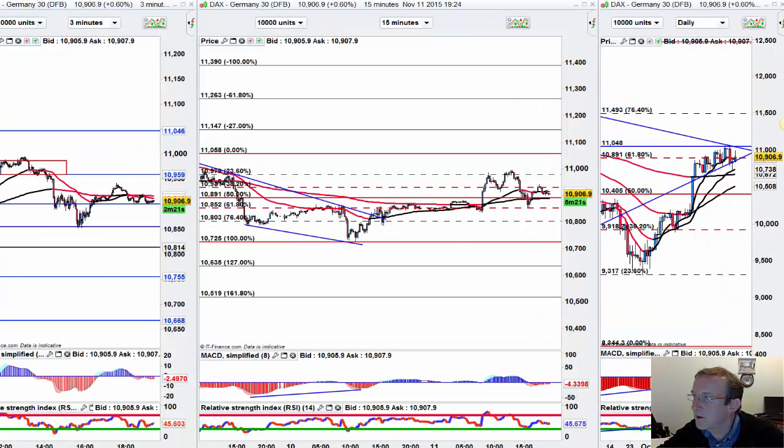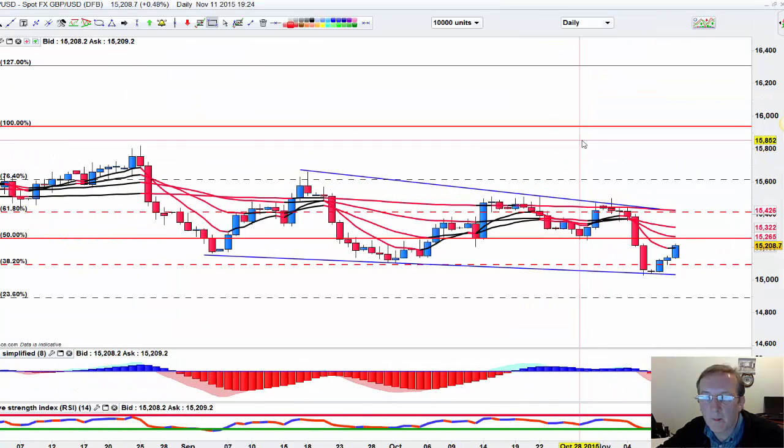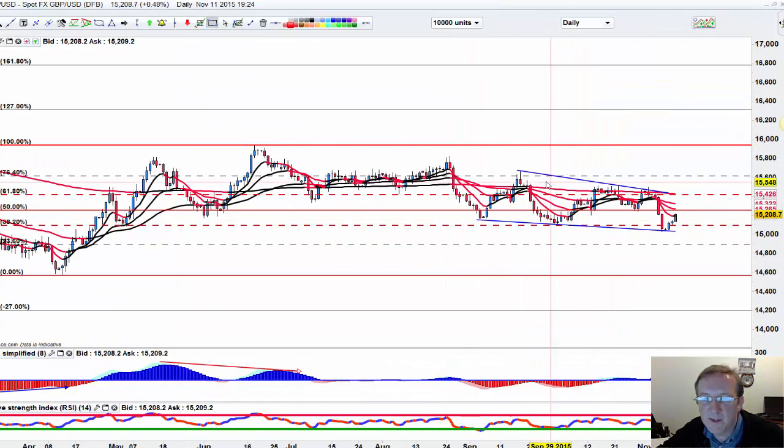Key Forex charts. Let's have a look at what the pound did today. So the pound's got this funnel pattern, a very weak funnel pattern. We're essentially in a big box.